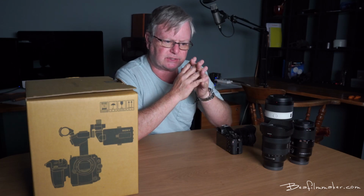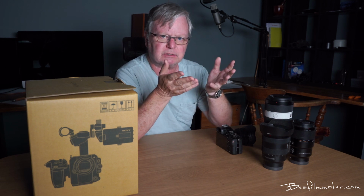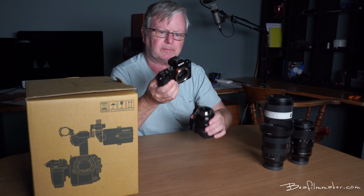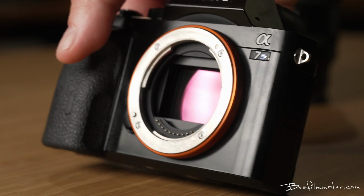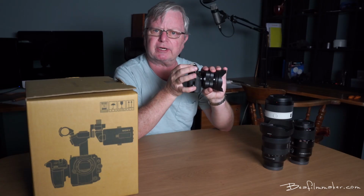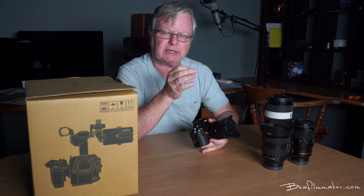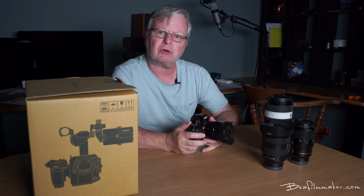The Canon system, they were so far behind in mirrorless. And the difference here is that with mirrorless, if I open the lens, you'll see the actual CCD. There's no mirror. This bit here that I look through is electronic. It's an electronic viewfinder, EVF. And so I can see what I'm filming precisely.